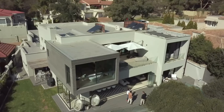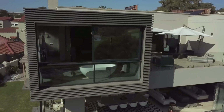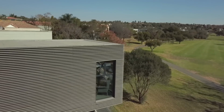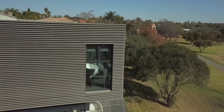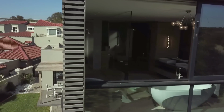So one of the cool features we've created here on the master bathroom is this timber cladding that we've actually wrapped the entire bathroom into. And a lot of people have asked me, what is that place that you've created up there? And I said, it's the master bathroom. And people go, wow, it must be an amazing place to be sitting in. And it's just created a huge statement off the golf course. So people absolutely love it. And I know it's one of Jackie's favorite features in the house as well.